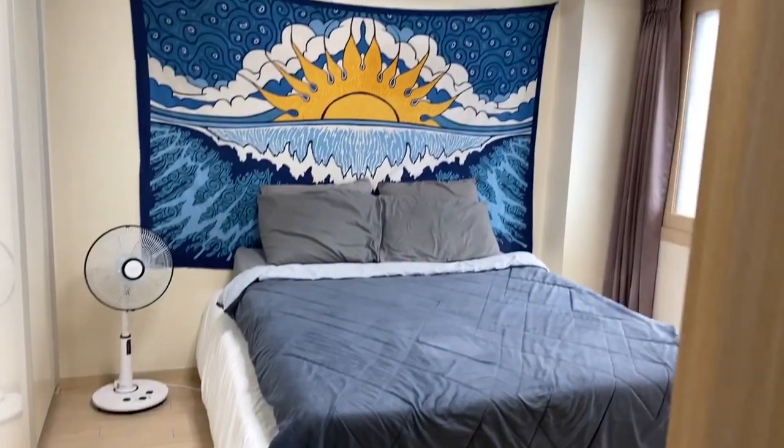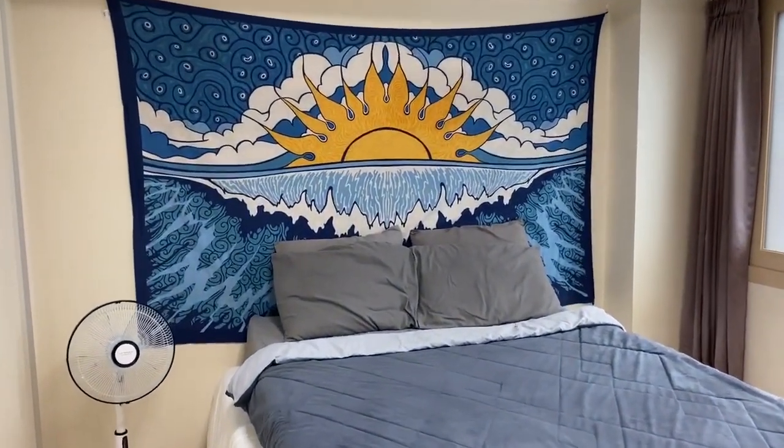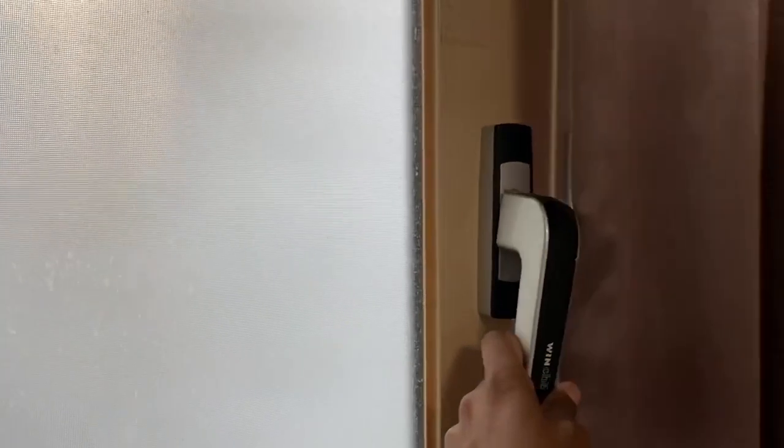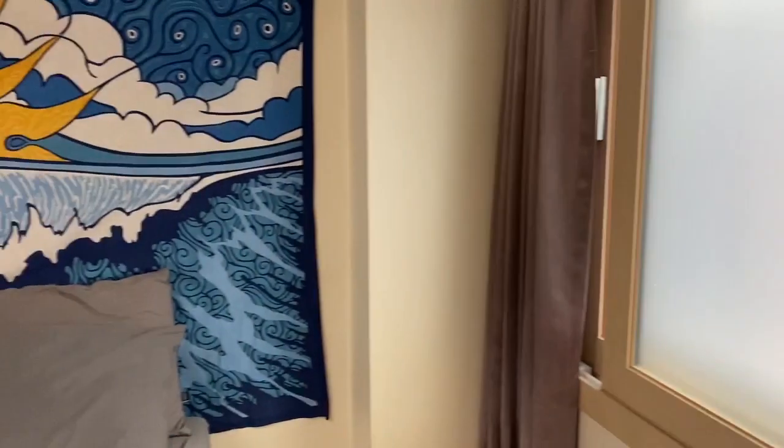So we are going to walk over into the bedroom, and it's a sliding door. And voila, here's my bedroom. Now I had to hang my tapestry up. Makes it feel nice and calm in here for me. I also have a double window in here too, so keep the cold out. And these curtains and everything came with the apartment, so I was pretty happy about that.